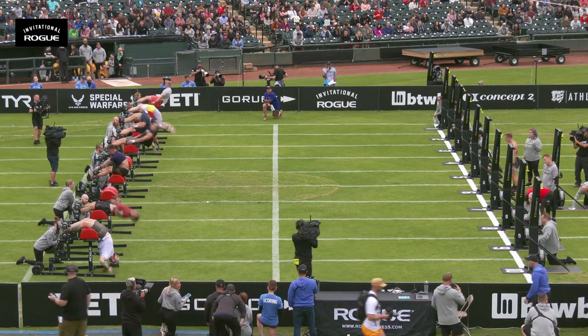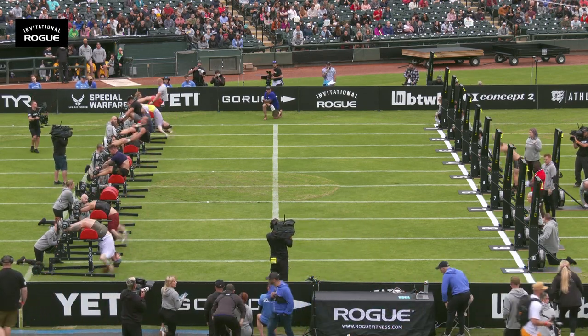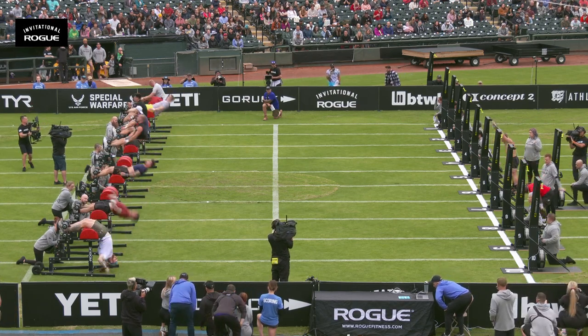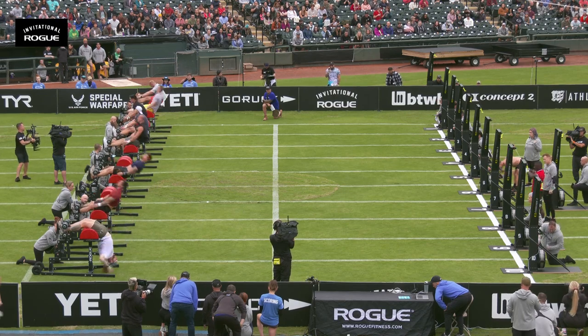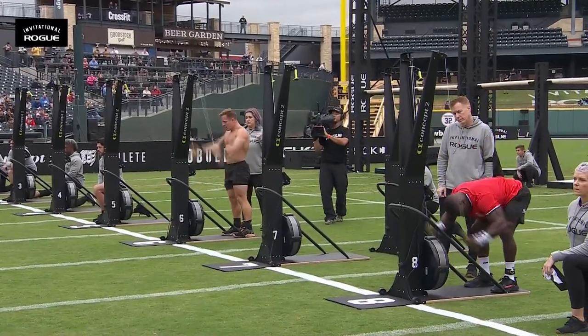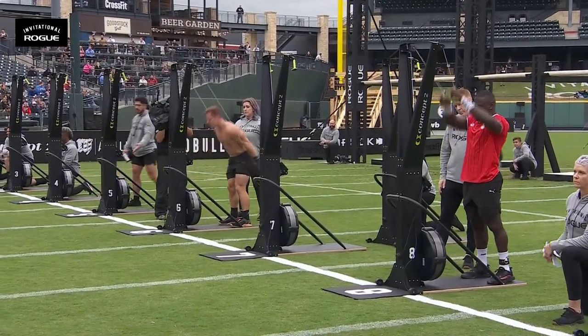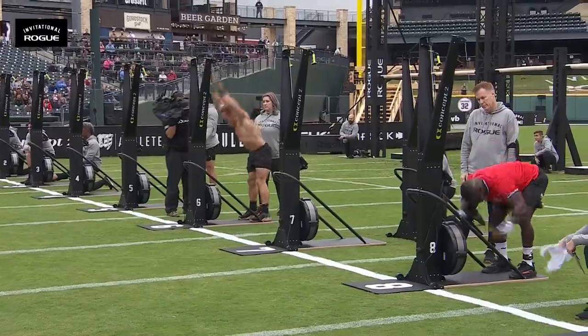This is exciting when you see a change of lead that way. You've got to wonder what was the difference there. And can Chandler sustain this intensity to keep Noah at bay for the rest of the workout? Noah Olson and Chandler Smith, two very good friends, now find themselves battling for the lead in event number 2 here.